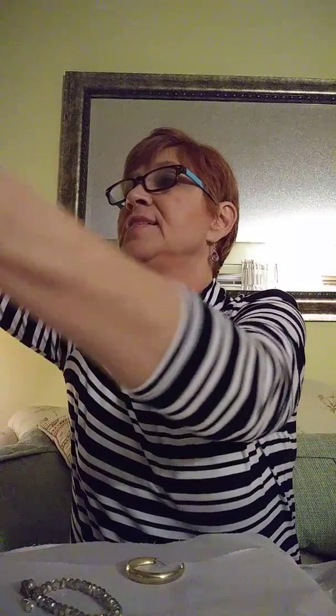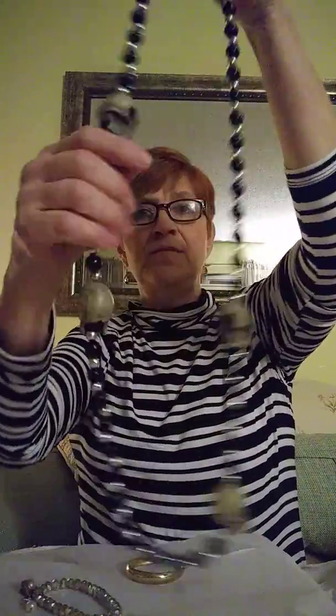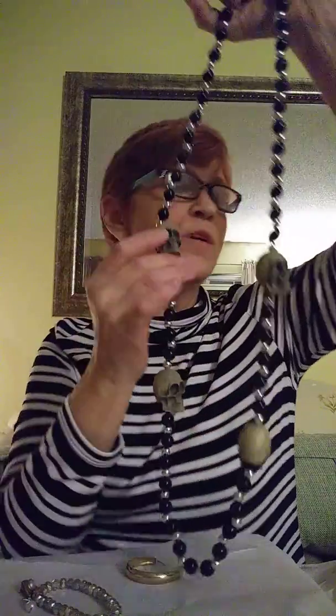This is hilarious. My husband and I got a kick out of this. I really have been needing a necklace that has black beads and these big heavy gray skulls. Maybe I could rework it and wear these as earrings. I don't even know about that. I don't know if I'll put that in my booth or not.